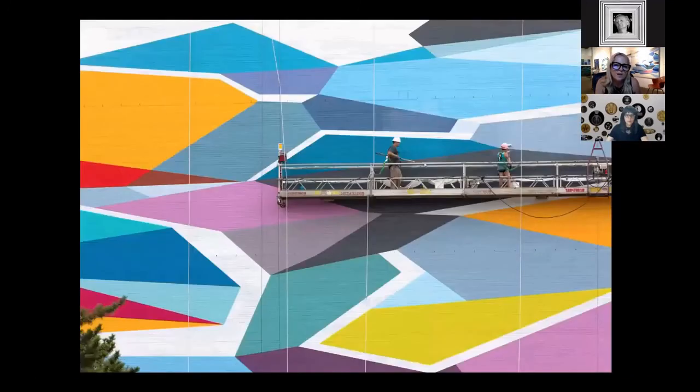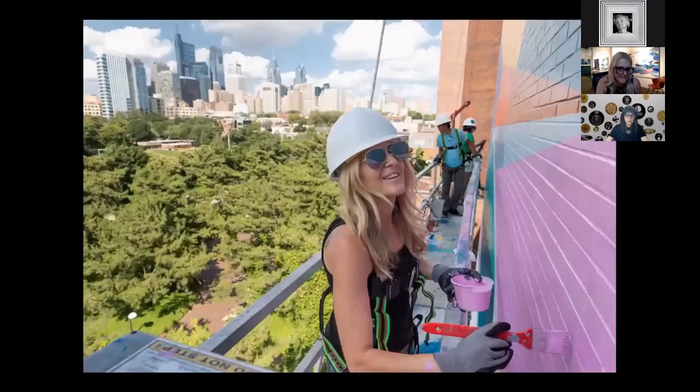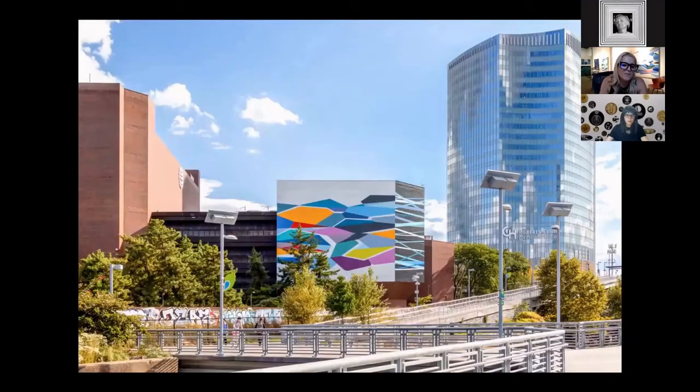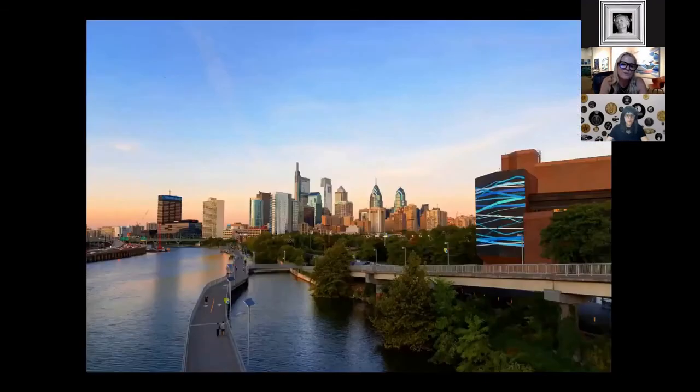This is a new public art project called Convergence, and it is in Philadelphia. It's on the AT&T building on the Schuylkill River, and it is a reflection of the Schuylkill River and surrounding environment. It's capturing intersecting lines of roads and bridges and pathways, trails and modes of transport that are all converging in this one spot in Philadelphia.